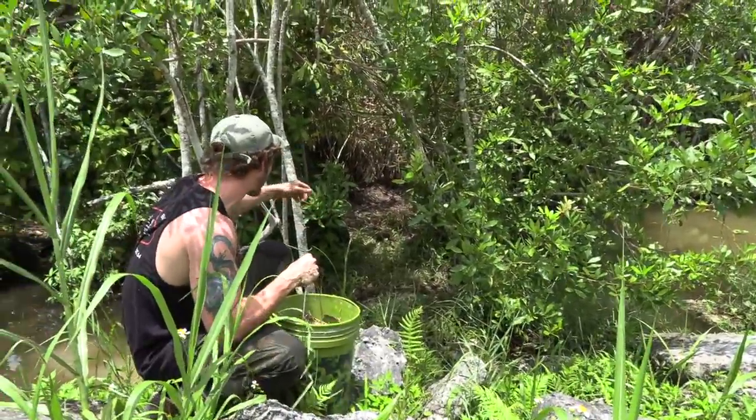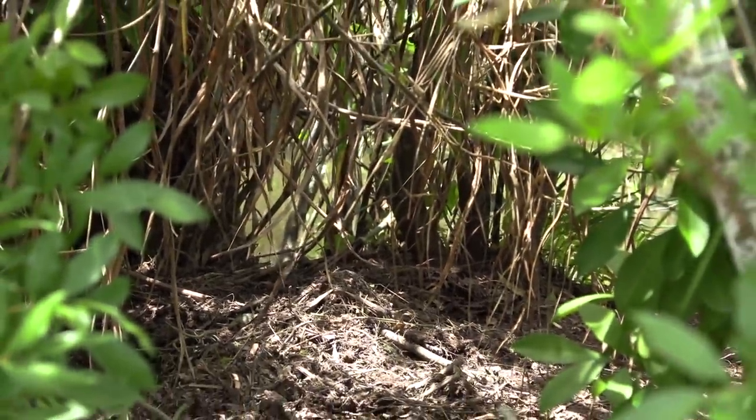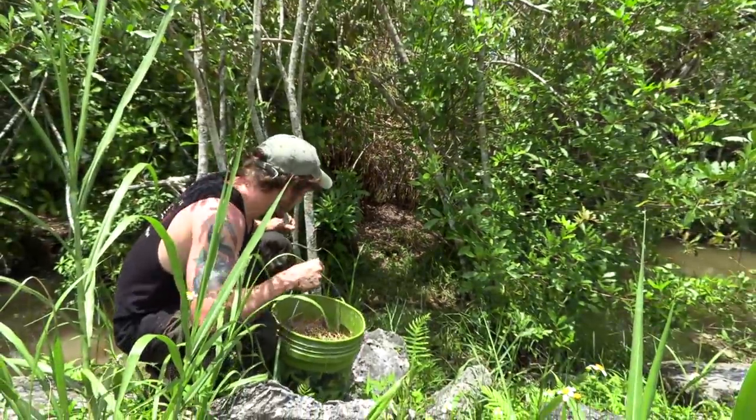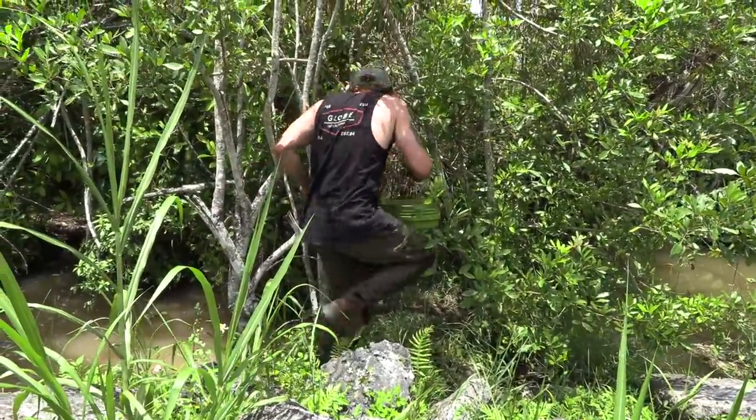And if you look past the mound, there's a huge bull gator right there just hanging out. Even though usually females protect the nest, there's actually been some studies to show that the males are a little bit protective as well, whether it's over the babies or just the eggs. So I've got to be real careful.